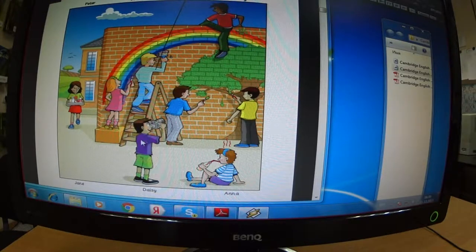Purple t-shirt. He's taking photos. She's carrying drinks. She's painting the rainbow. He's painting leaves. He's sitting on the wall. He's sitting on the rainbow. He's painting leaves too. Good.